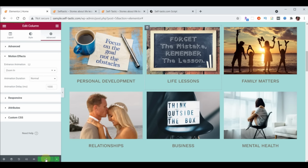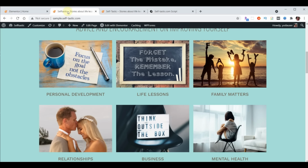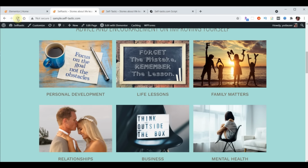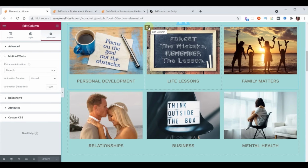Now we can update, go back to our website, hit Reload, and notice how those slide in. But let me do it again. Notice how this one is on top. So they're stacked in a different order than I want them. Basically, we want this one and this one to be on the top, and there's an easy way to do that. So go back to Elementor. We already have this one selected.